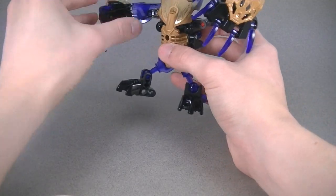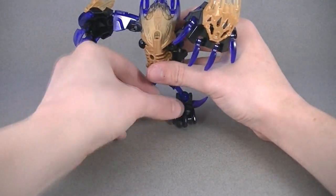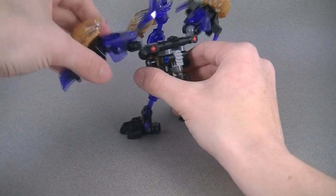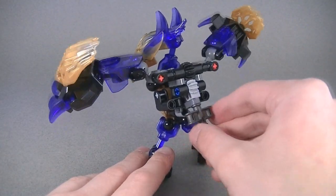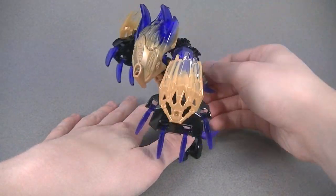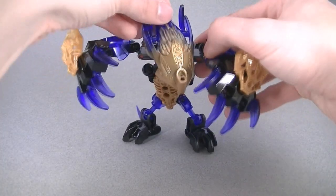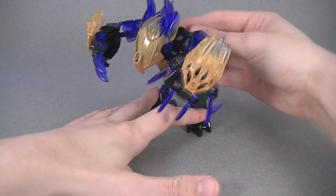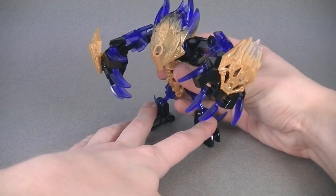He's got all the articulation in his fingers and his ears here, and just the 2 points in his legs. And like I said, if you bring his tail up, his arms go up and down like this, so he's like digging. I don't know of any ape lizards that dig, so I don't know, could just be me. Yeah, that's kind of cool.